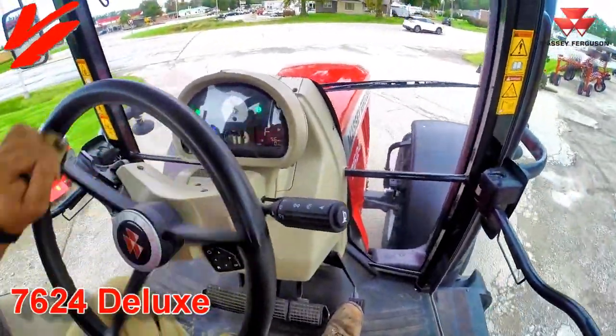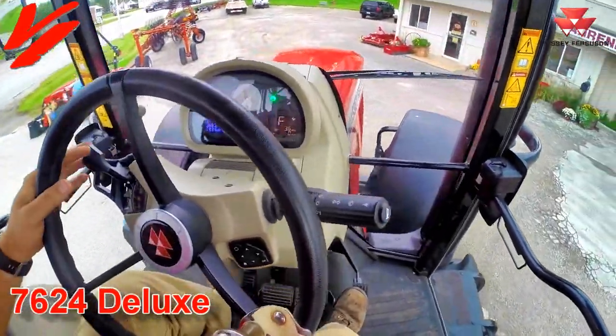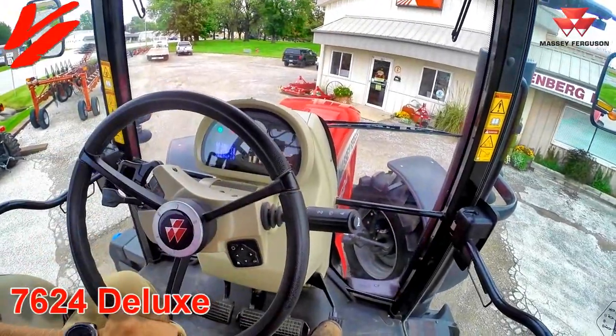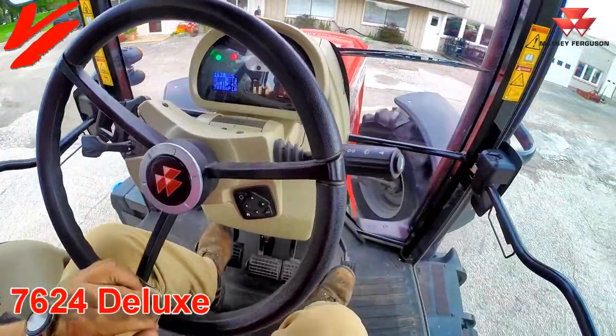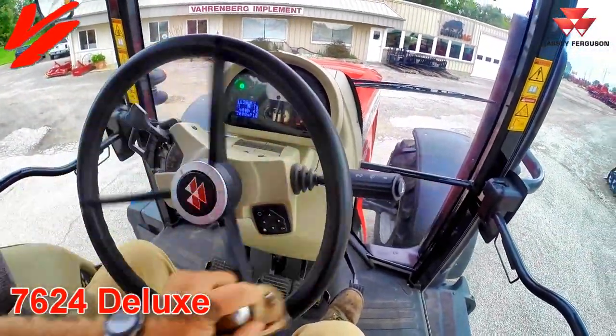You don't get that shift shock. You don't have shifts. This is an AGCO CVT. It's not one of those imitations like the others have. The biggest change is how aggressive you want it set up to start and stop, and that's done through that dash control center.